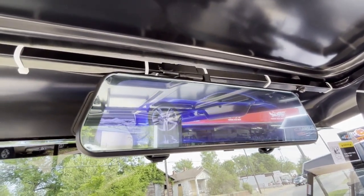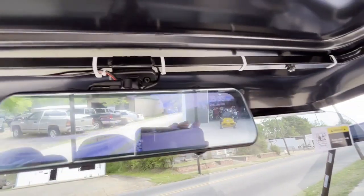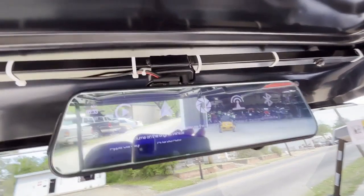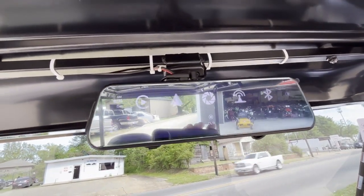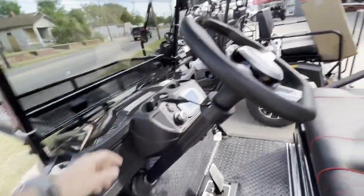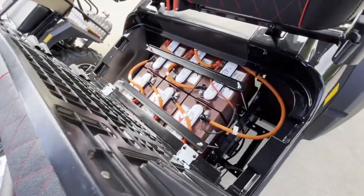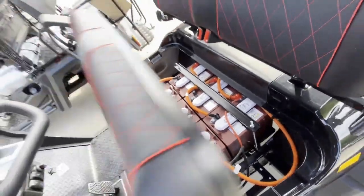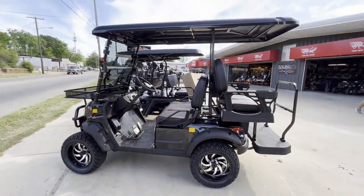Yeah, front rear view cameras. And then it's got Apple CarPlay, Android, DVR system, FM radio built in, Bluetooth. This golf cart right here is very high end, and of course we have your TA50 Trojan Motive and top line controller, top line motor. Yeah, 10 grand.